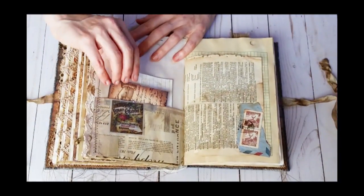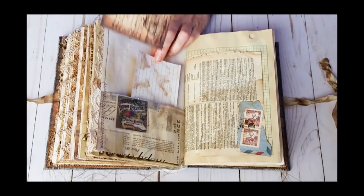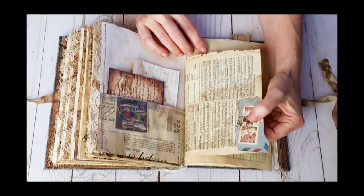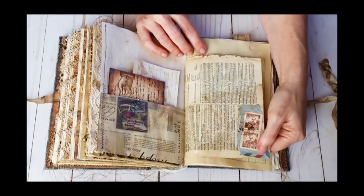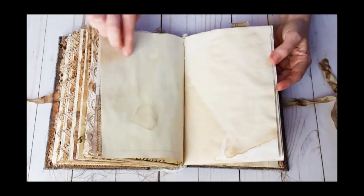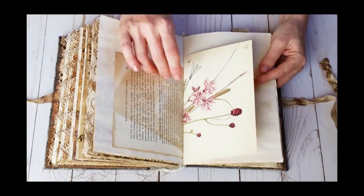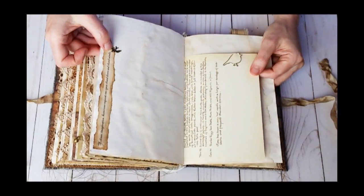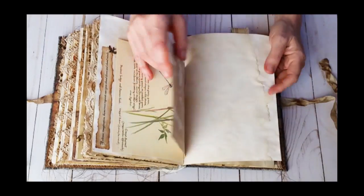On this side, we've got a sewn pocket with two journaling cards. One's lined and one's part of my ephemera kit. On this side is a couple of stamps from an old airmail envelope, and this is a real piece of ephemera that I've glued onto that page, just for some interesting things to look at. Another little journaling card here. Another quote about doors with a little brass bird up here and a little bird clip there.